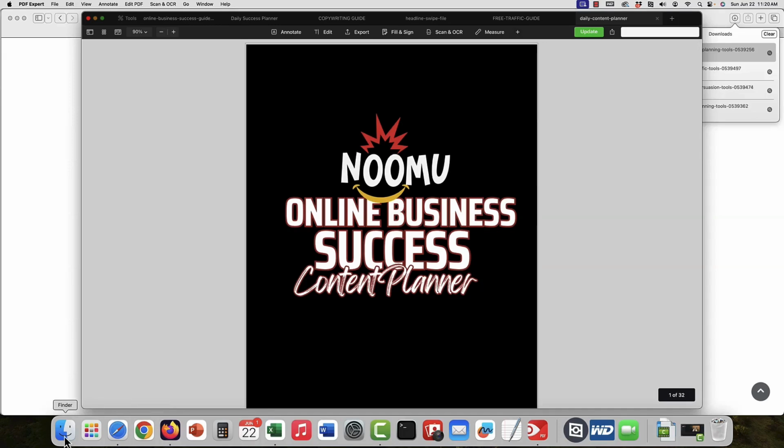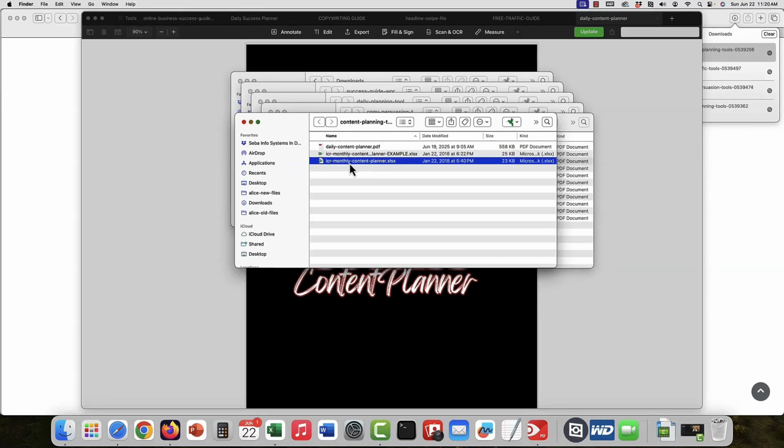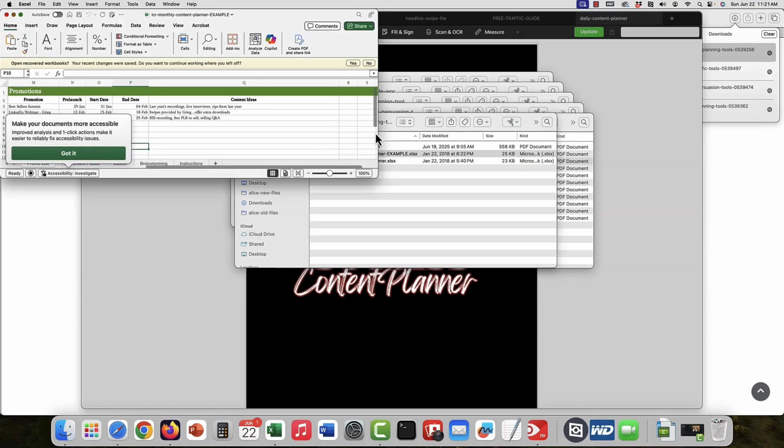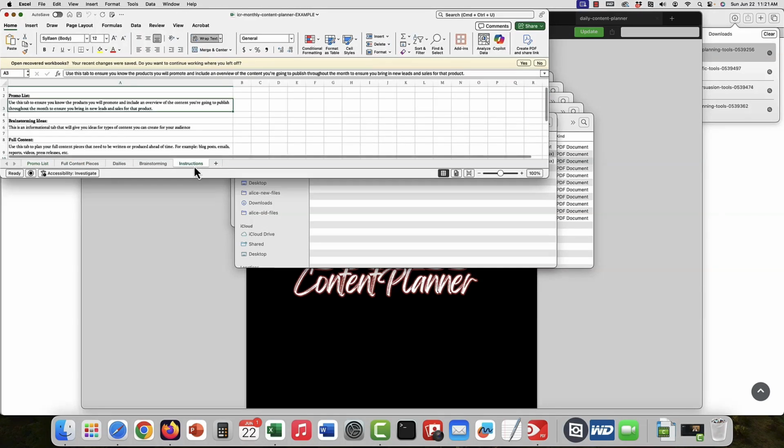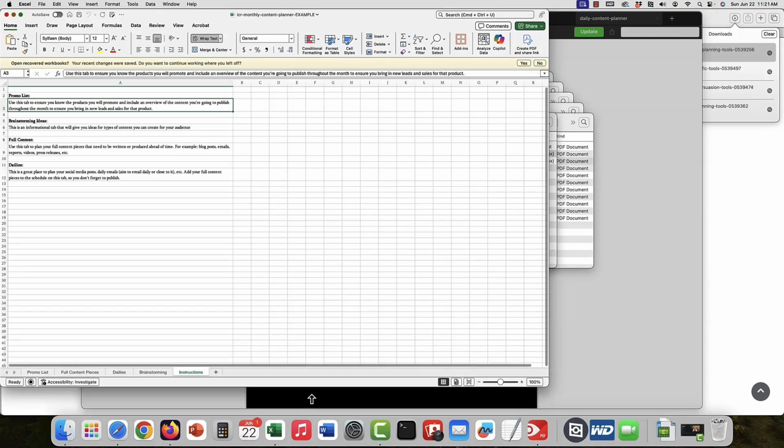And then you also have in your folder a monthly content planner in a spreadsheet format if you like to work with that. There is also an example planner here. So this one is blank. That's what you would use, but sometimes it's good to see an example. So I'll open that up real quick. And it just shows you what's in here. There are instructions. Go to the end on this spreadsheet. The instructions are there. But if you ever have a spreadsheet from us, always look at your tabs there and it will show you what's inside.